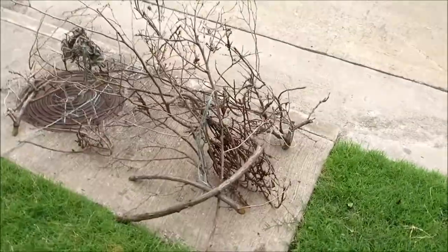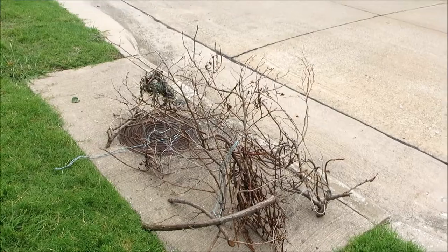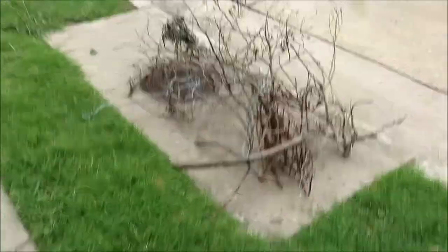All right, this is a new client's yard. We're gonna remove a bush, do some herbicide, do some fertilizing. This is all that remains of the rosebush monster. It's seen better days. It is ugly though.